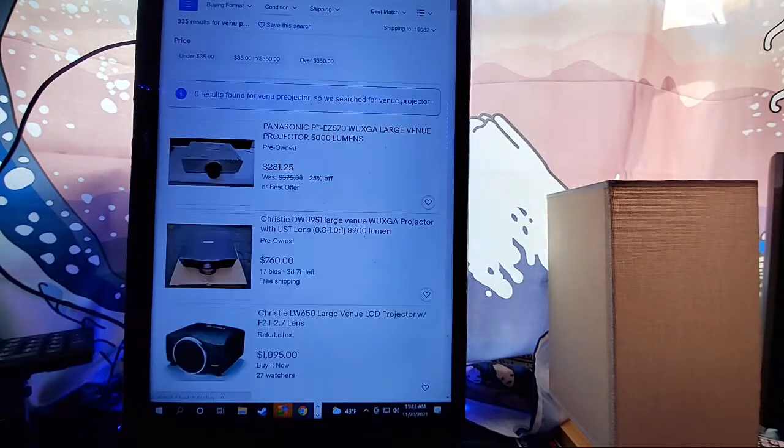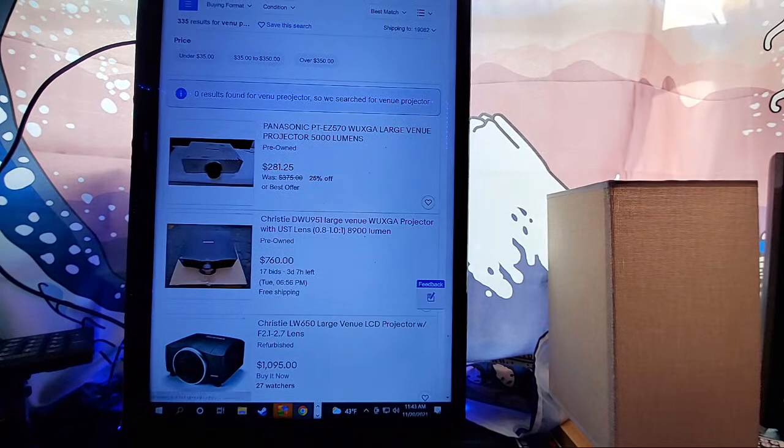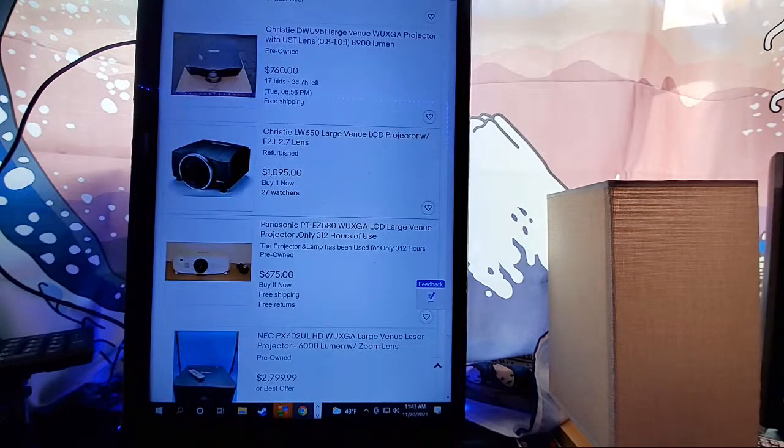Anything that comes with a Roadhouse case is going to be a big, big projector. You will not be mounting that to your ceiling. That is not going to happen at the end of the day, unless I have one of these right here. I actually had this projector right here. You're not plugging this into your wall socket. This is a commercial projector.